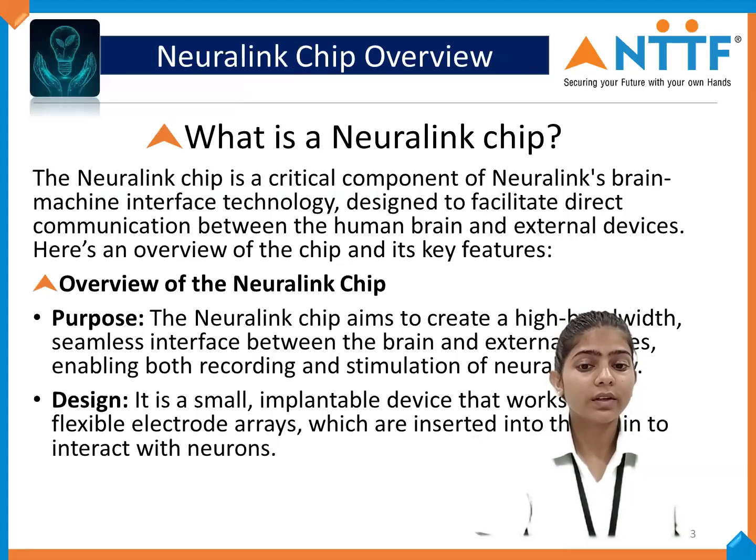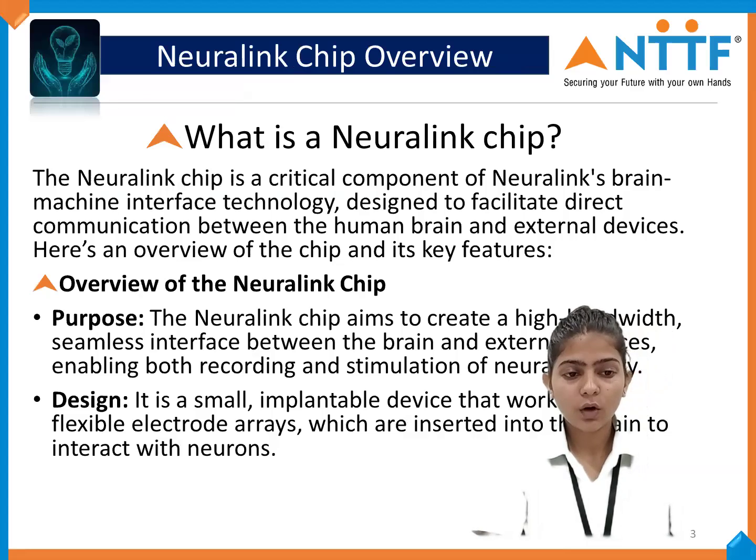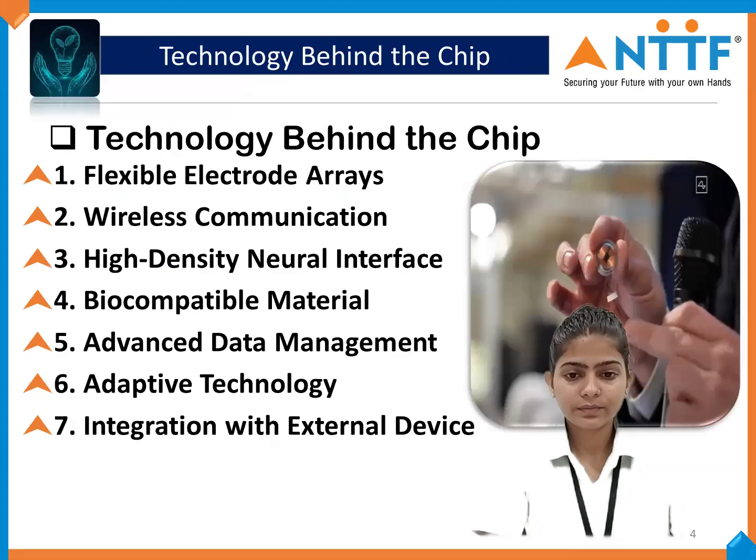What is the purpose of that chip? The Neuralink chip aims to create a high-bandwidth, seamless interface between the brain and external devices, enabling both recording and stimulation of neural activities.